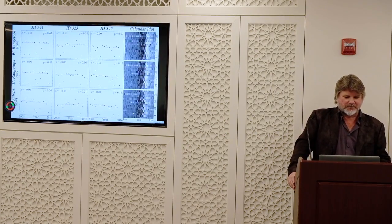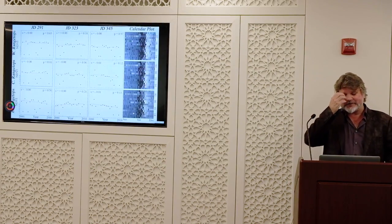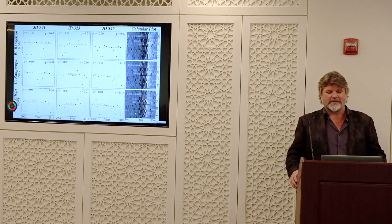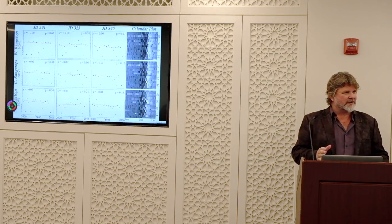So, if you're not used to looking at plots like this, or if you just don't like plots like this, just ignore it, it'll be over soon. But this is for those who absolutely must know all the details.